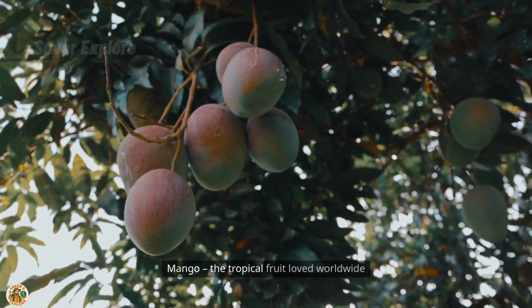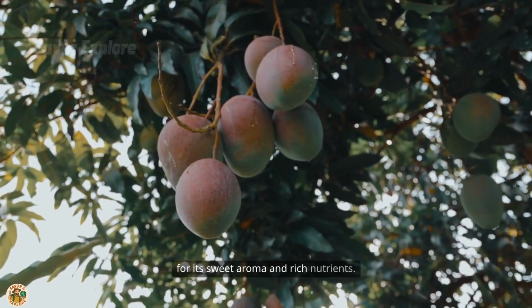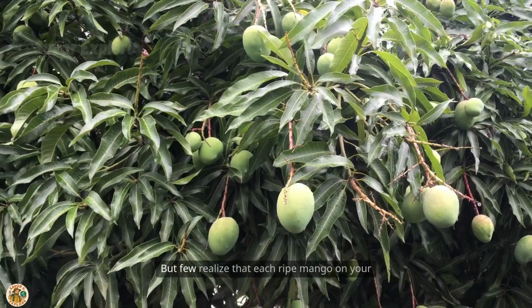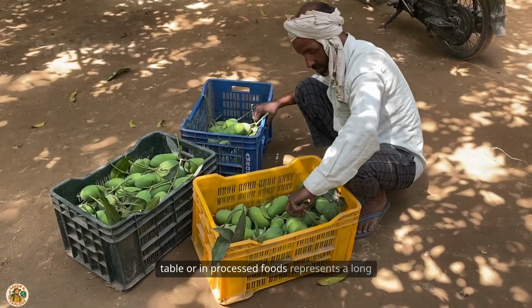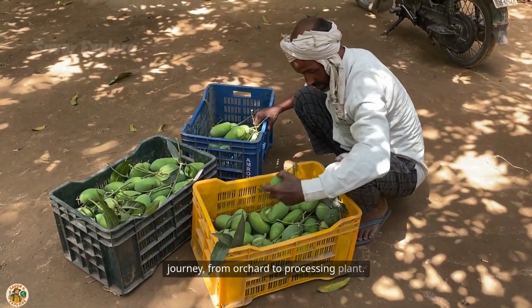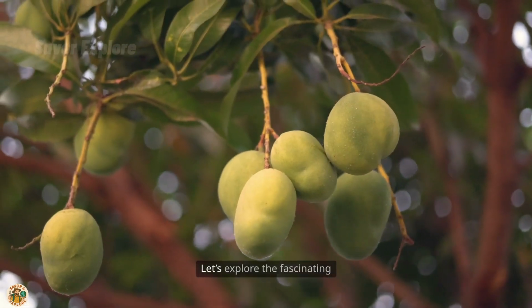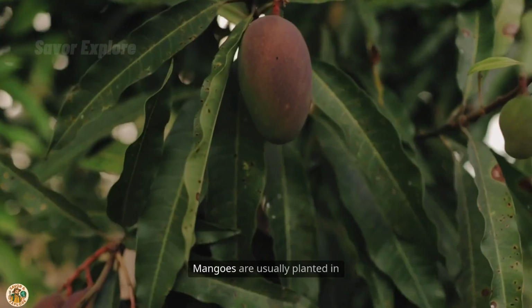Mango, the tropical fruit loved worldwide for its sweet aroma and rich nutrients. But few realize that each ripe mango on your table or in processed foods represents a long journey, from orchard to processing plant. Let's explore the fascinating story behind every mango.